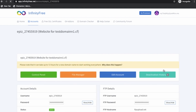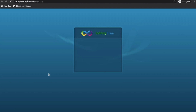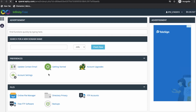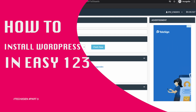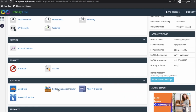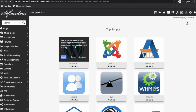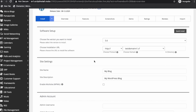So let's go to the control panel. Here you can see our control panel is working, which means our setup was successful. So congrats. Let's check this out by installing WordPress. To do this, just go to the Softaculous apps installer in the control panel and click on WordPress. Click on install now and just fill in the basic settings.